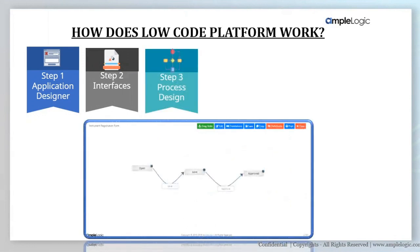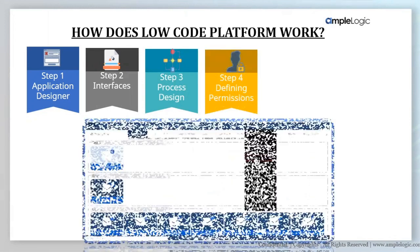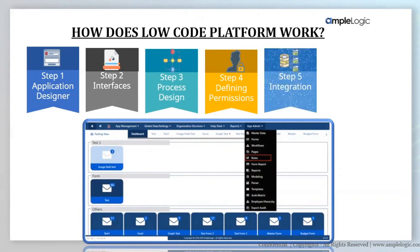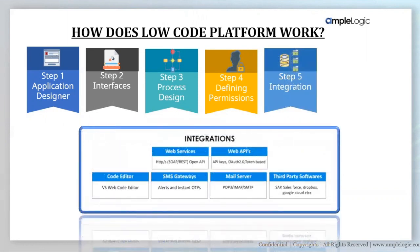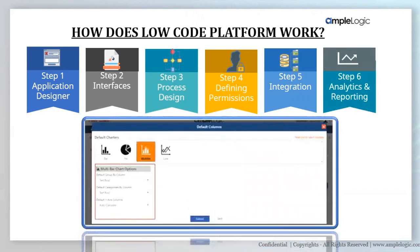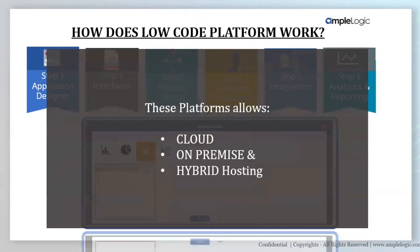You can create your process design, and you can define the permissions, like who needs to do what based on their job responsibility and designation. We can give the roles and responsibilities, and the integrations. You already have a certain amount of automation, and some systems already in place, and we can integrate those systems with the low code platform, and you can get good analytics out of this. That is the analytics and reporting that helps you.